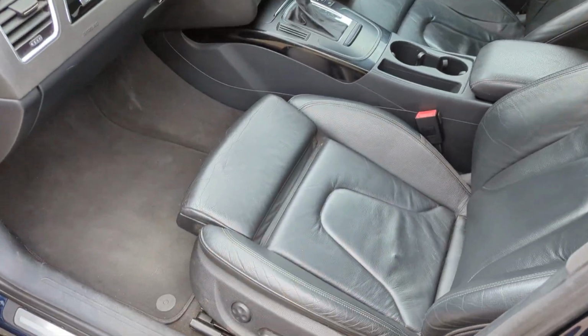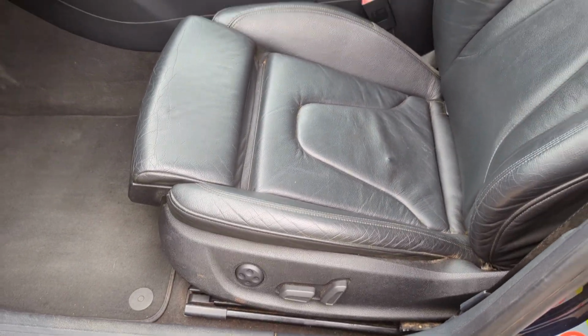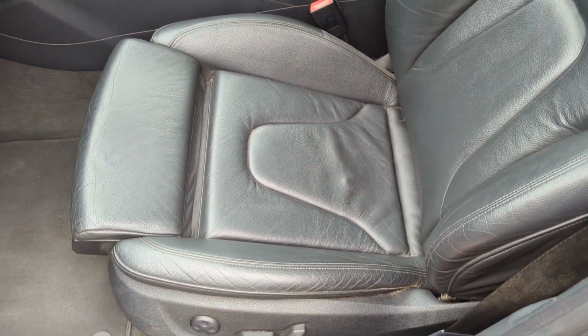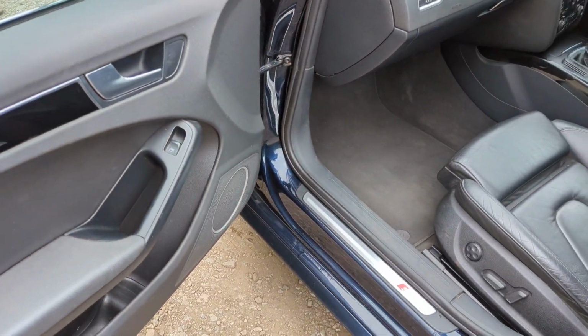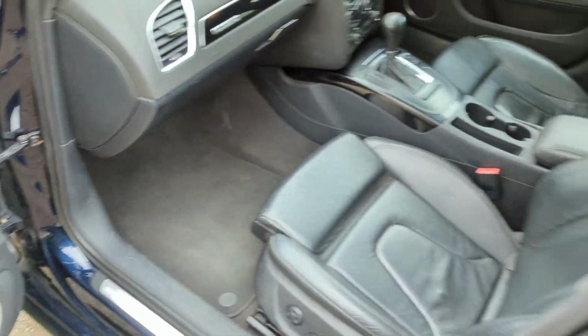So we've got black leather S-line seats. The front seats are electric and heated. This one's got this weird dimply thing here. I don't know what's caused that. Someone's probably sat on something in the seat and it's indented it in and then it's come back out. But yeah, it's just like that when I got it. But all the dash and everything is all nice and clean. The door cards are lovely and clean. It does have the Bang & Olufsen stereo, which is superb.